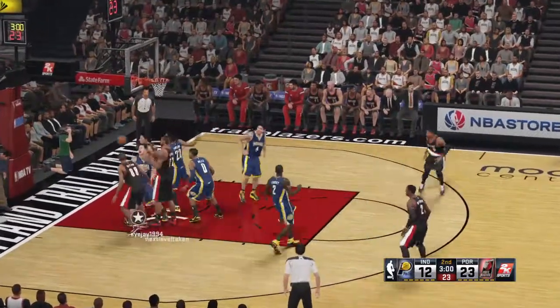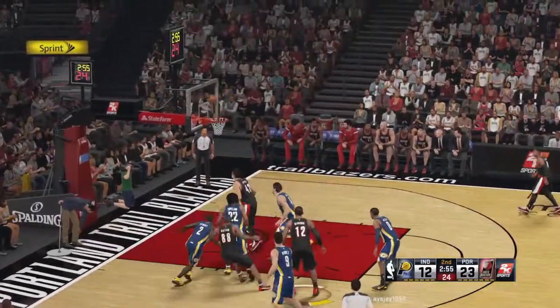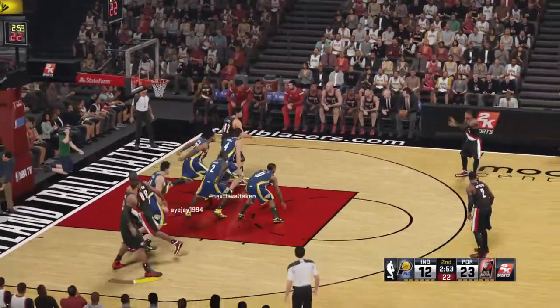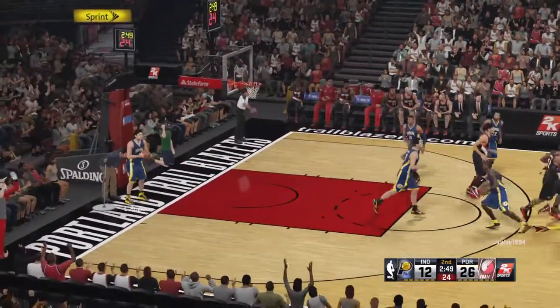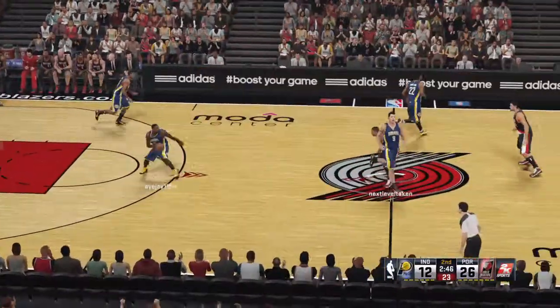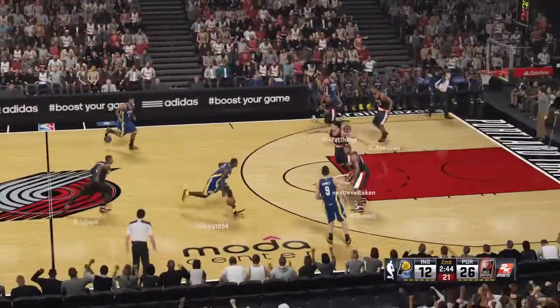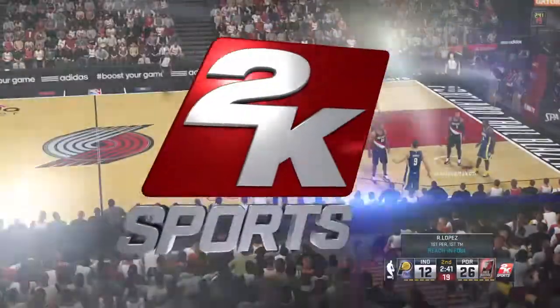Batum attacking. Misses in close. He's far too tentative in the paint, and even more so when the defender is up tight on him like that time. The shot by Lillard, wide open. It's good from long range. Lillard's got 5 now. Well, you can't leave him alone, especially from long range.